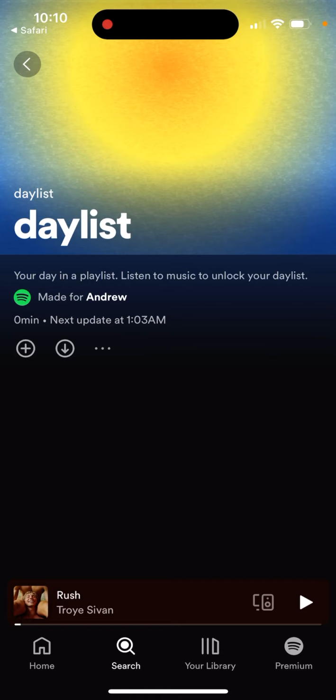But the whole idea of it is that this playlist updates not once per week, but every few hours. And depending on the time of the day, it will recommend you some new songs depending on your listening history and probably using some AI or something like that. So yeah, pretty cool feature.